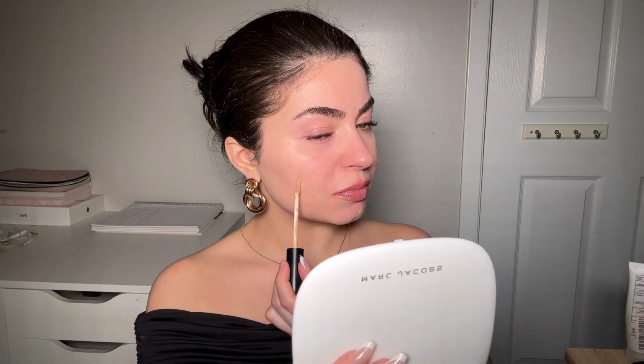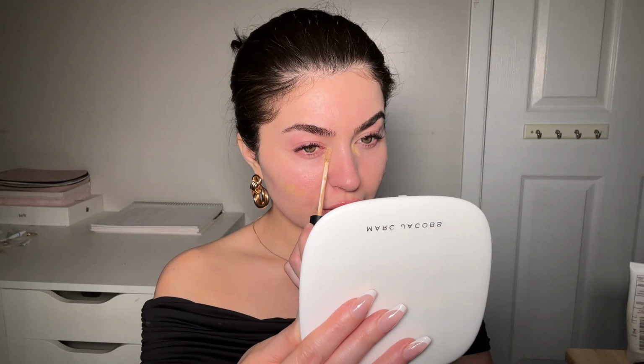So my next step to my routine is I will conceal any blemishes or redness. I'm gonna start with my blemishes, and I have a few here that are annoying. One on my chin, not so much on this side, but I do have a bit of redness. And I will do my under eyes, and I just don't feel the need to conceal the whole under eye. I feel like for me right here is enough, and then I'll do a little bit here and a tiny bit here for that lifting effect.